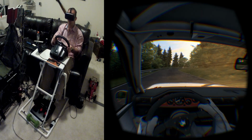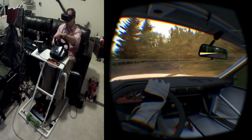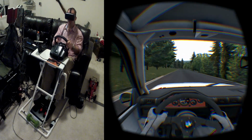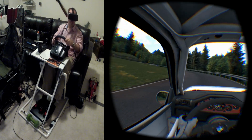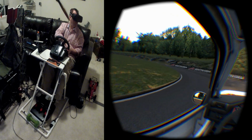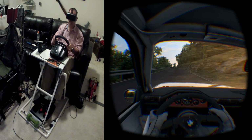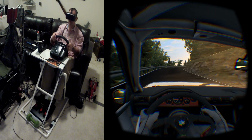There isn't much left to say that hasn't already been said. This is probably the best implementation of Rift support I've seen in a game yet, and for sure this is going to replace monitors in the simming line of gaming. It also makes me miss driving a stick.